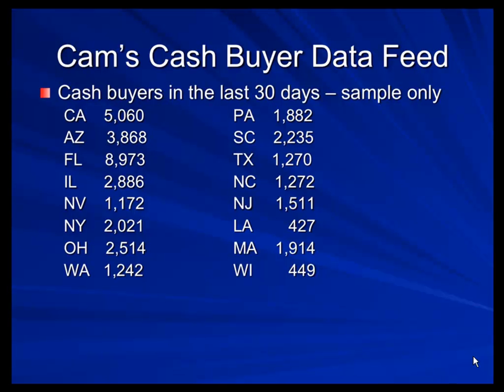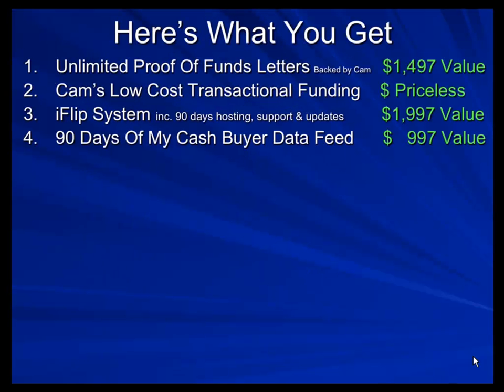And then, all over the U.S. So again, if you don't see your state there, don't freak out. And by the way, if you happen to live in Connecticut, Massachusetts, or Maryland, I've got good news for you. I've got cash buyer data for you, and almost no one else can get it. Those states are tough as nails. So you're going to get access to that for 90 days at no cost to you. If you love it, you'll stick, and if you don't, you'll go. There's no commitment. It's simple as that.